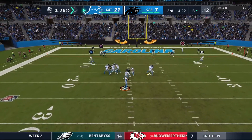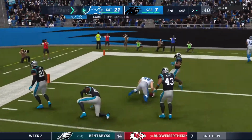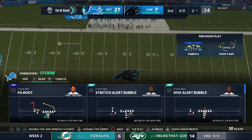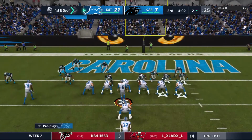From the gun, here's Goff. This will be caught at about the 6. And the Lions are looking at first and goal as he's tackled all the way down at the 2-yard line. It's a 10-yard gain there, and it sets him up now first and goal.